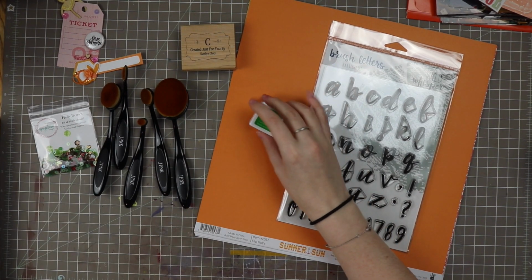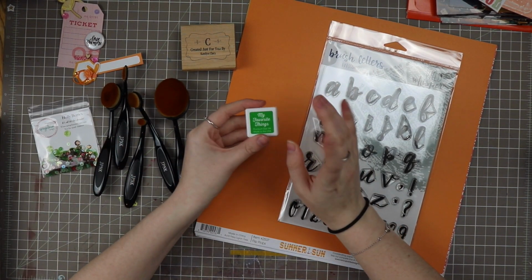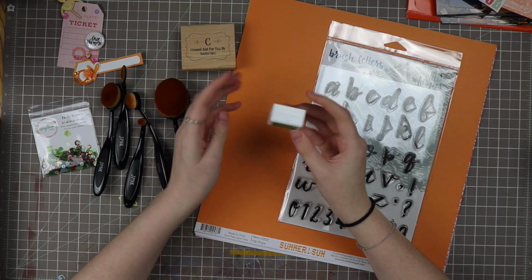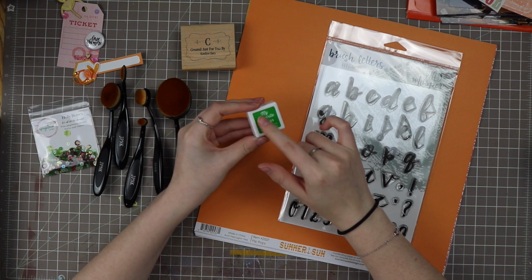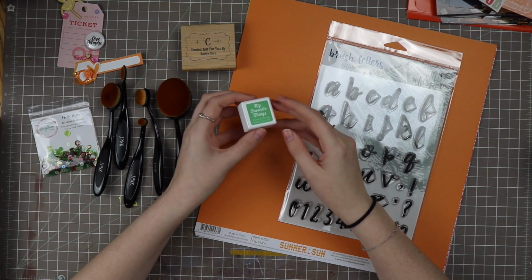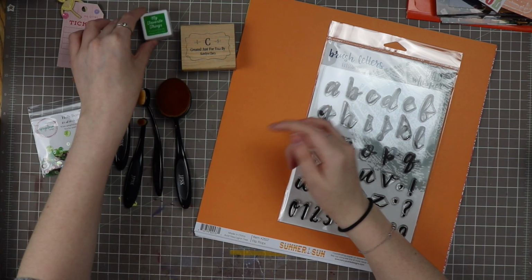But I really like this ink. It stamps beautifully. That's my first time stamping with it this month. And I really enjoyed it. So I love the MFT inks. This is my first cube set. I have 3 other colors that came with this one. But really recommend them. I got them on a good sale and I'm glad I did.